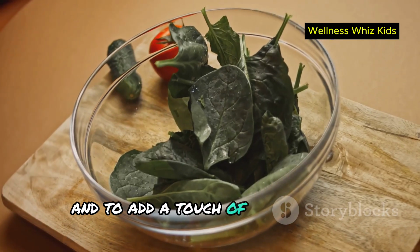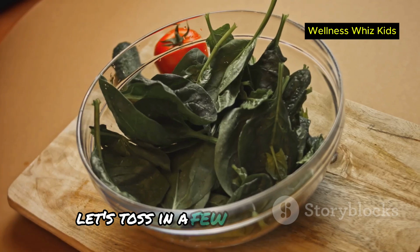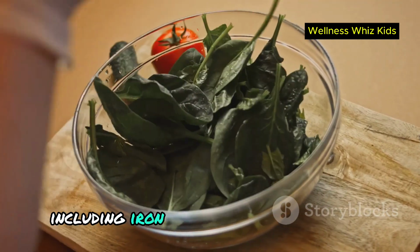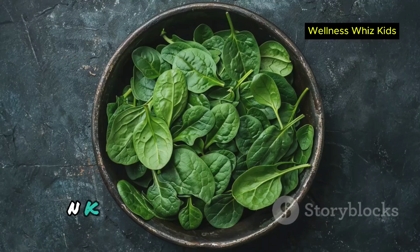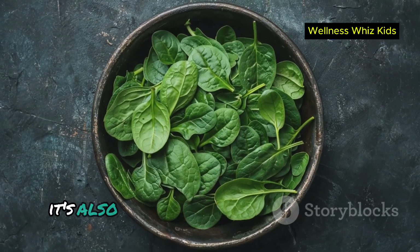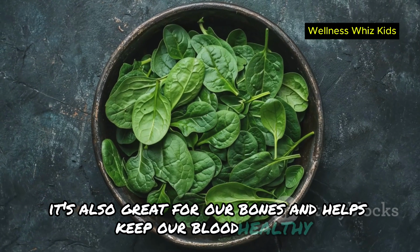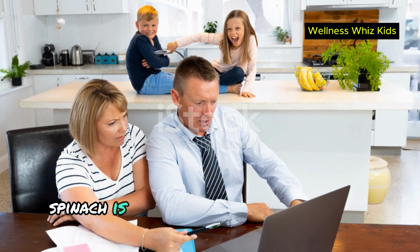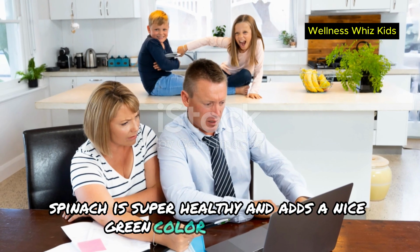And to add a touch of leafy green goodness, let's toss in a few spinach leaves. Spinach is a powerhouse of nutrients, including iron, calcium, and vitamins A, C, and K. Spinach is like Popeye's secret weapon, giving us muscles of steel. It's also great for our bones and helps keep our blood healthy. Okay, maybe not exactly like Popeye, but you get the idea. Spinach is super healthy and adds a nice green color to our wraps.